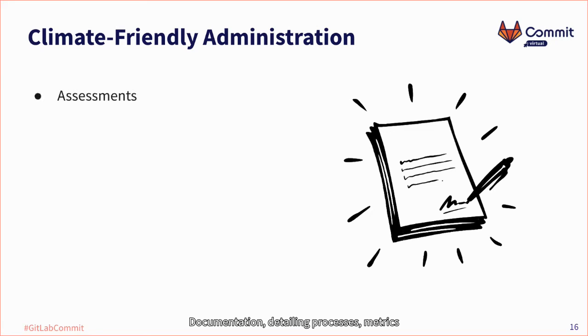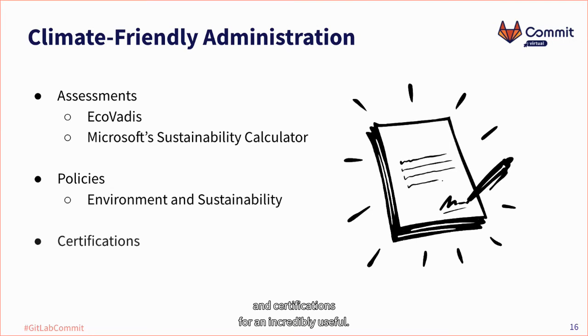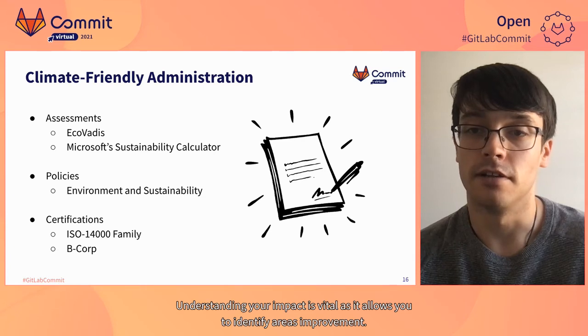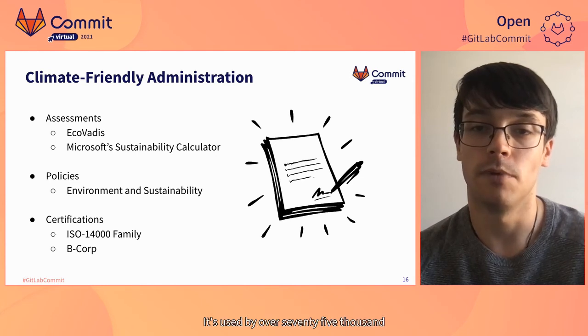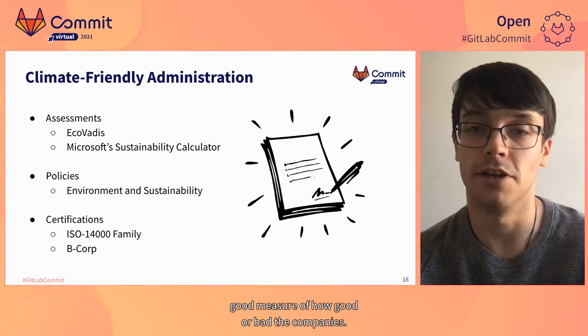Climate-friendly administration is important. Documentation detailing the processes, metrics, and certifications can be incredibly useful. It improves communication around sustainability and gives you solid evidence of efforts which can then be provided to clients. Understanding your impact is vital as it allows you to identify areas of improvement. EcoVadis is a ratings platform providing social responsibility assessments, including a focus on sustainability. It's used by over 75,000 companies in over 160 countries and is generally regarded as a pretty good measure of how good or bad a company is.